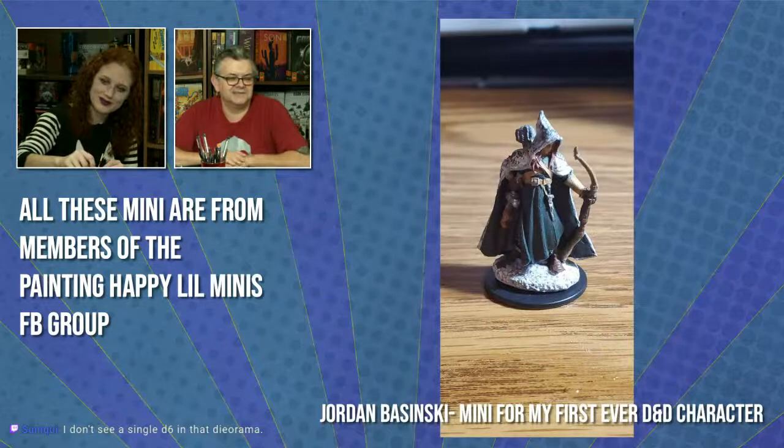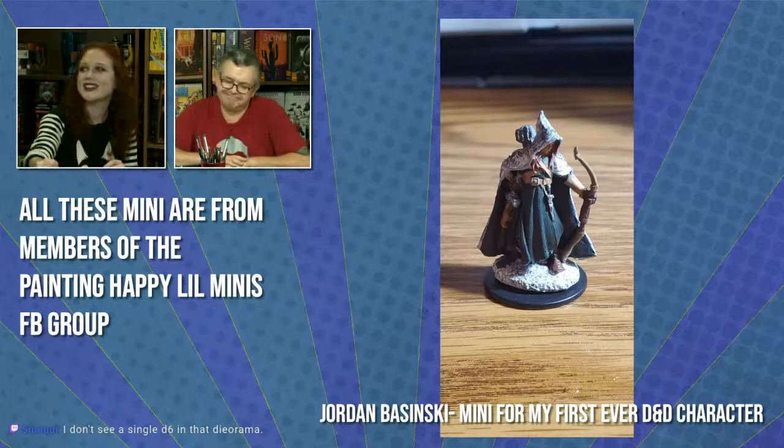Someone said, "I don't see a single D6 in that diorama." Nice work.